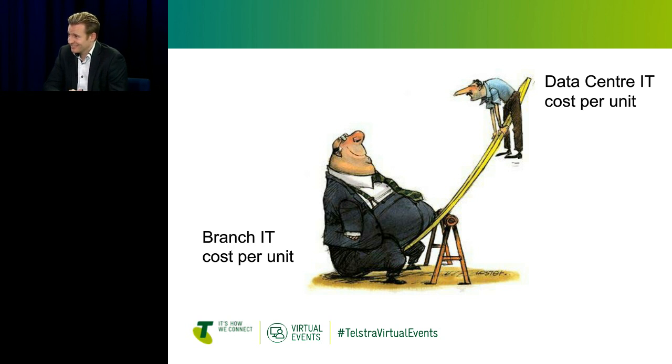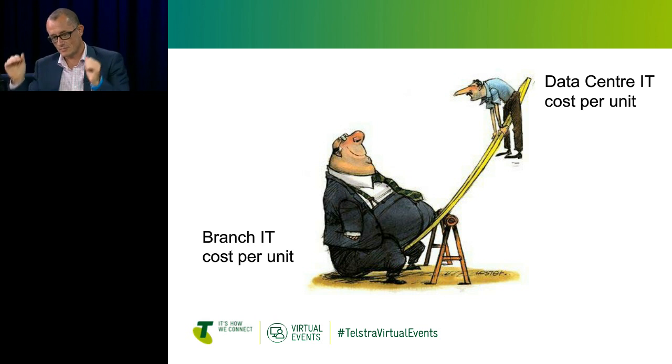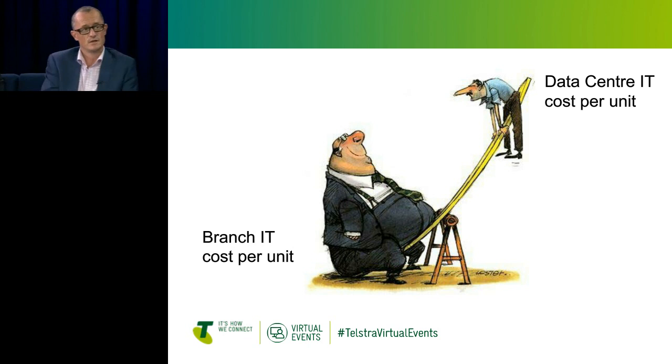Yeah, no problem. So this is a bit of a funny slide because you've got the guy on the right who's obviously the data centre, and the branch IT cost per unit is getting bigger and bigger. I guess this graphic puts it in perspective. If we step back 15 years and you look at the data centre, if somebody wanted to roll out a server or an application, they physically had to rack and stack a physical server. I'd take an image, put it on a server, build it, patch it, bring the app up, test it, and even the networking cabling within the data centre was just reams of cables. It was old school.